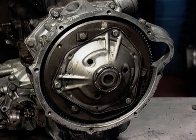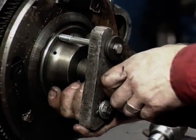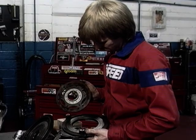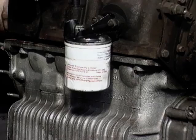First, ensure that the number 1 and 4 cylinders are at top dead center. To remove the flywheel, a special puller will be needed. Parts removed from the rotating assembly should be marked and kept in order to preserve the original factory balance. Unless your clutch plate is perfect, it should be replaced.